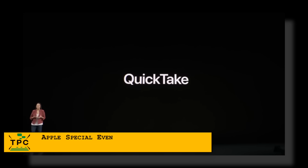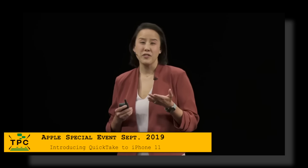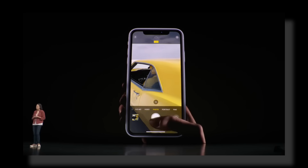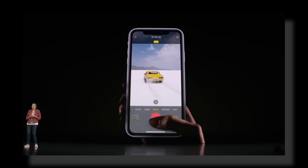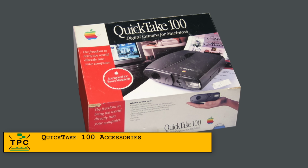At least the term saw a reintroduction into the Apple universe in recent years as part of the built-in iPhone camera to capture instant movies. But let's head back to 1994 and the QuickTake 100.